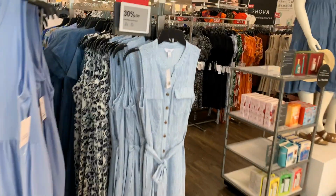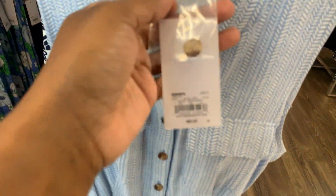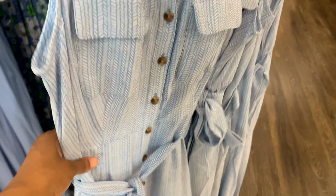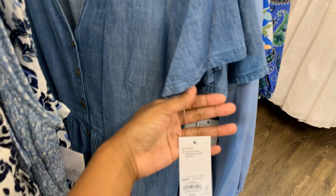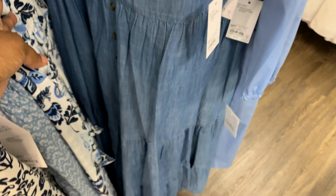So yeah, Kohl's has a ton of things. And then this is the dress that was on the mannequin up front. And like I said, I think it's the same dress as the black and white one, but this one is in that blue print. And then this is the other dress that was on the mannequin up front, $44, and just a nice simple dress. And again, that's the price before the sale.